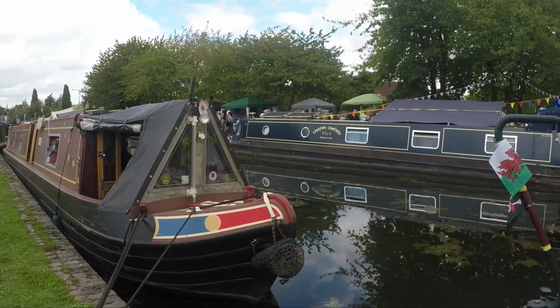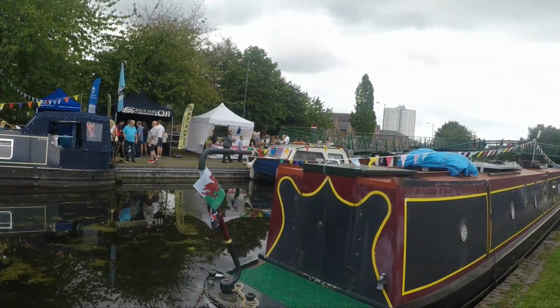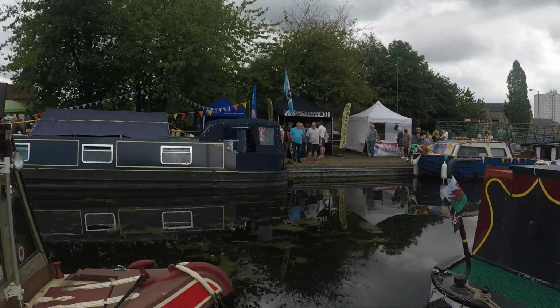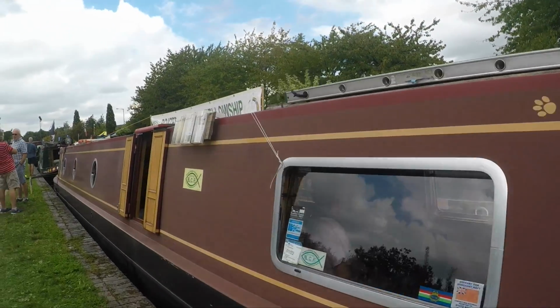And this boat coming down now with the footprints on it. The boat is Christian Fellowship Bear Boat, and we'll have a look at that later when we actually go on board that one and have a quick look. The beds are covered with, well, we'll see.